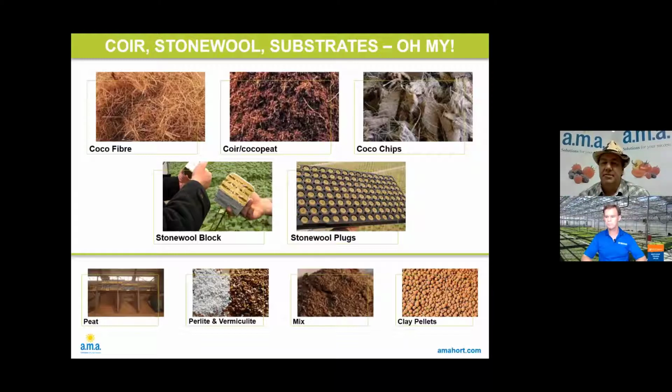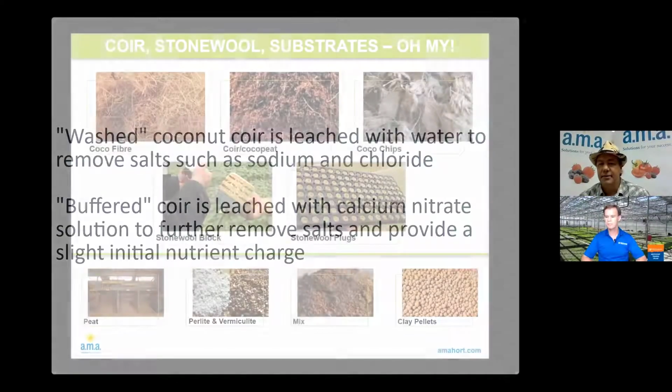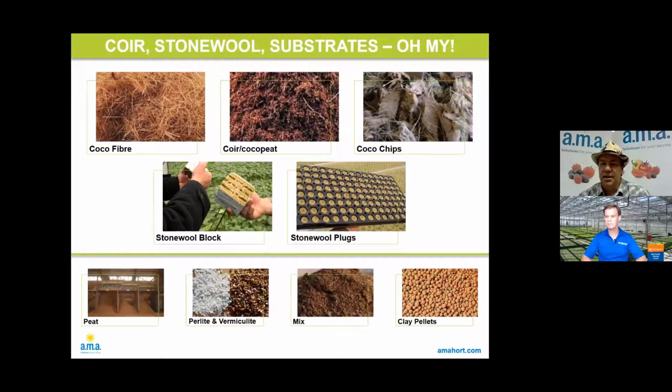There are standards now, and predominantly what you see on the market is washed coir, but a lot of people are also getting washed and buffered. Once you start doing the buffering, it can no longer be termed organic. So there are different aspects on what you want to achieve as a grower and what you're doing in your growing. But you're right, with both, what you feed is what you get.